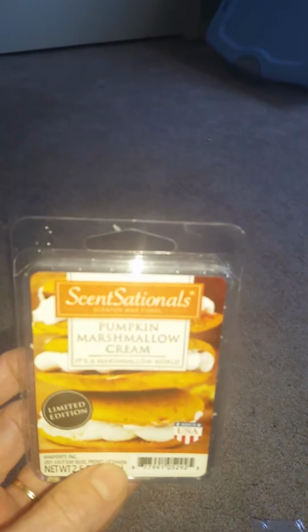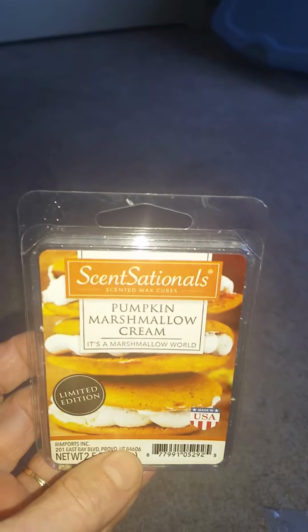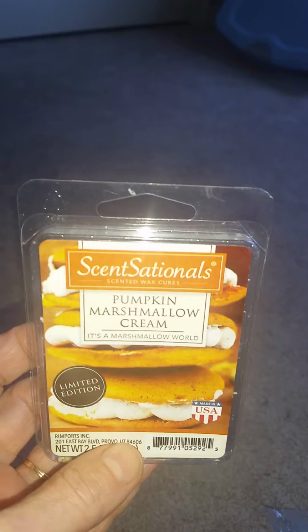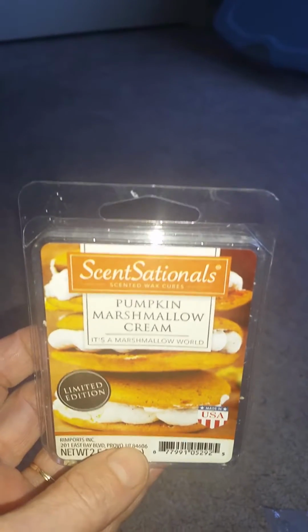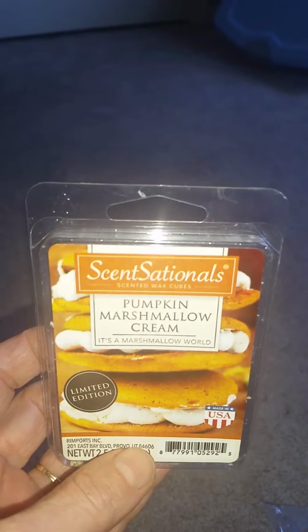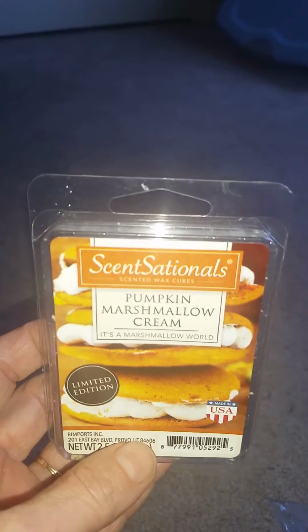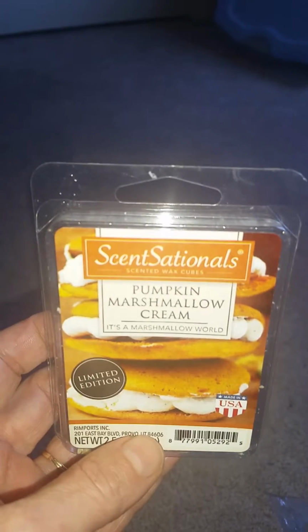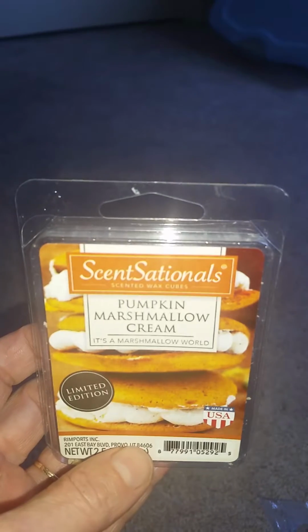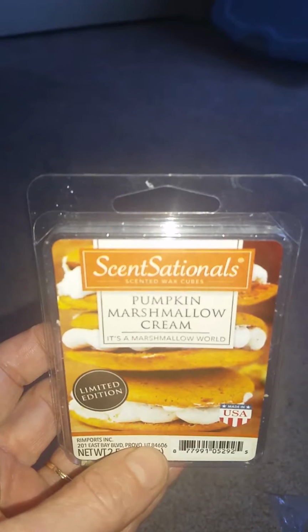I have a couple of Sensationals. Pumpkin Marshmallow Cream, which I finished up. That was from around Thanksgiving. This one is nice. It's actually not as sweet as the Candy Cane Marshmallow one from Better Homes and Gardens, so I can handle this as long as it lasts. It's not as strong of a throw, but it's a pretty medium throw. And it's nice. I actually like it better.